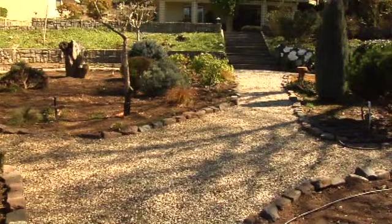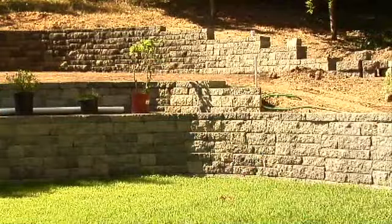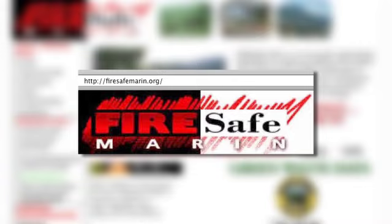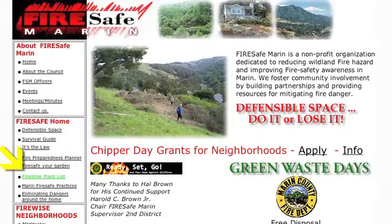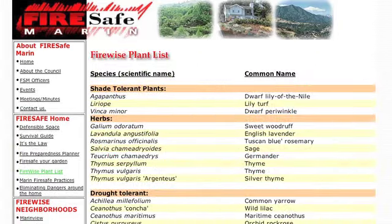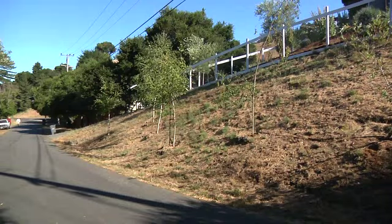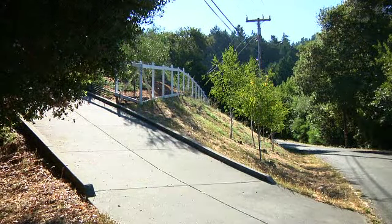It's better to have gravel or some sort of hardscaping right directly around your home, or plant roses or plants that have a lot of moisture content in the leaves that won't ignite easily. You can look at firesafemarin.org. It's our local fire council here in Marin County, and we do have a wonderful plant list of fire-resistant plants. Most of those plants are your everyday landscaping plants. A home resistant to wildfire doesn't have to mean a barren landscape around your home.